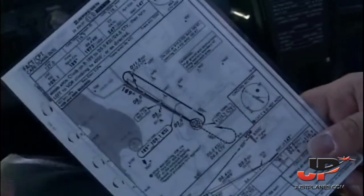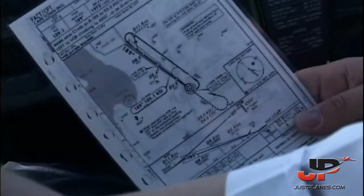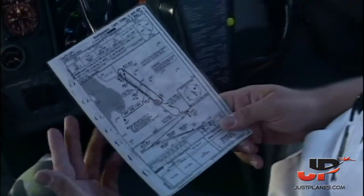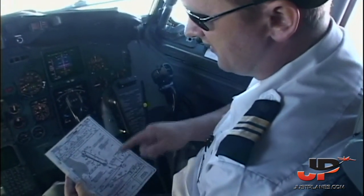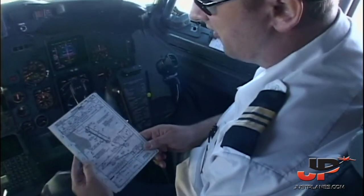Mentioned the MSAs. For this approach, if I need to go around, I'll say going around. I'll push the TOGA buttons on the thrust levers, set go around thrust, I'll call for flap 15, and with the captain's call of positive climb, I'll call for the gear up. Then we'll climb on the radial 189 to 4.6 miles Charlie Tango Victor, then turn left to the VOR, climbing to 4,000 foot, or as directed by air traffic control.